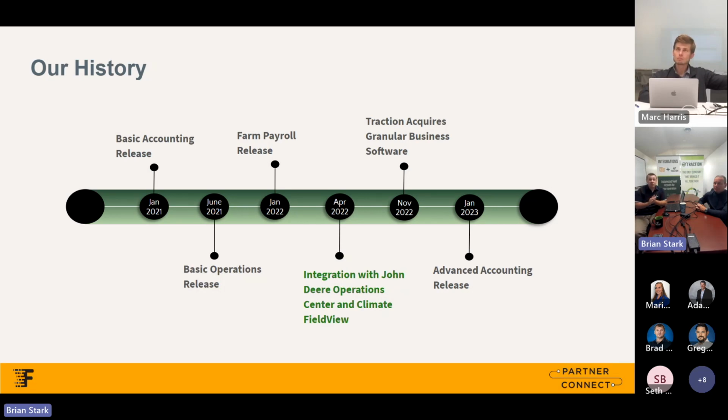Payroll for a lot of farms is a pain point. And so we launched the payroll in January of 2022. That's been going great. We have quite a few farmers on that, and it's an end-to-end complete solution, meaning that it handles all your taxes, does the tax payments, does your W-2s, everything. So it's quite different, even from if you had FarmWorks software in the past. It's quite a bit different of an animal compared to that.